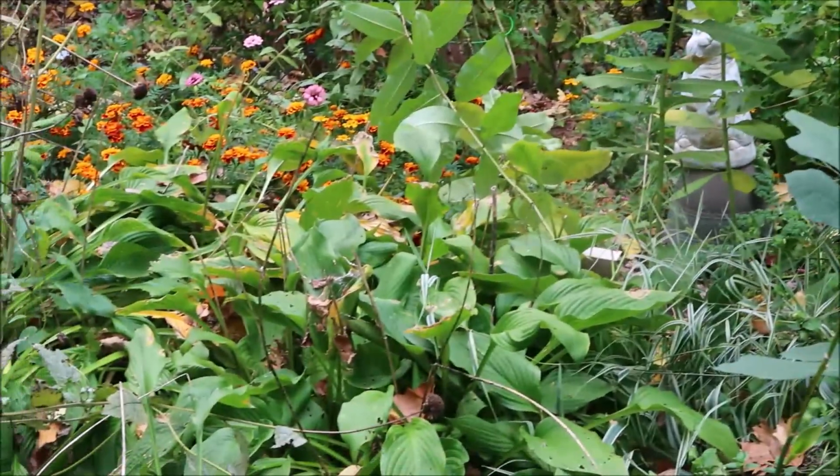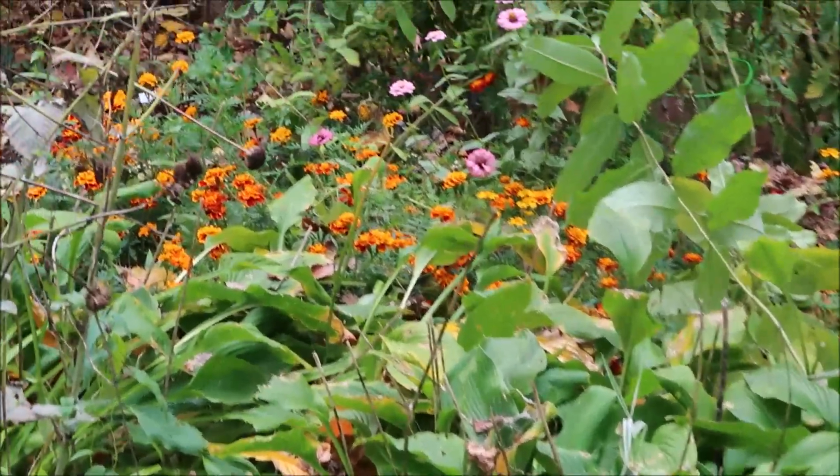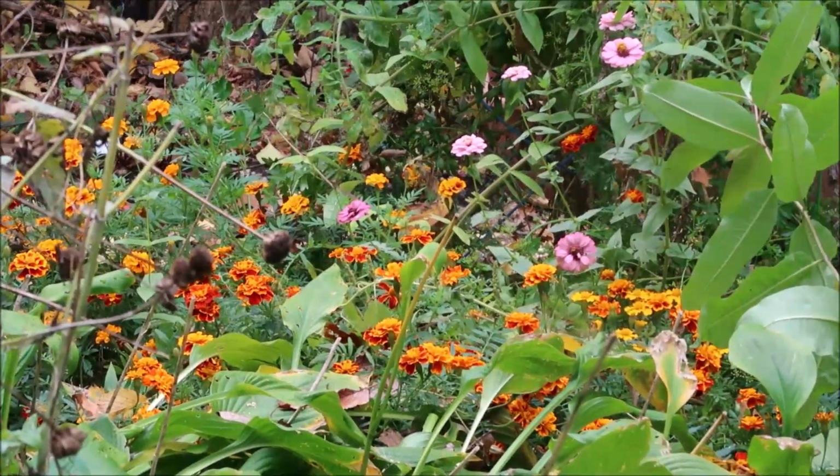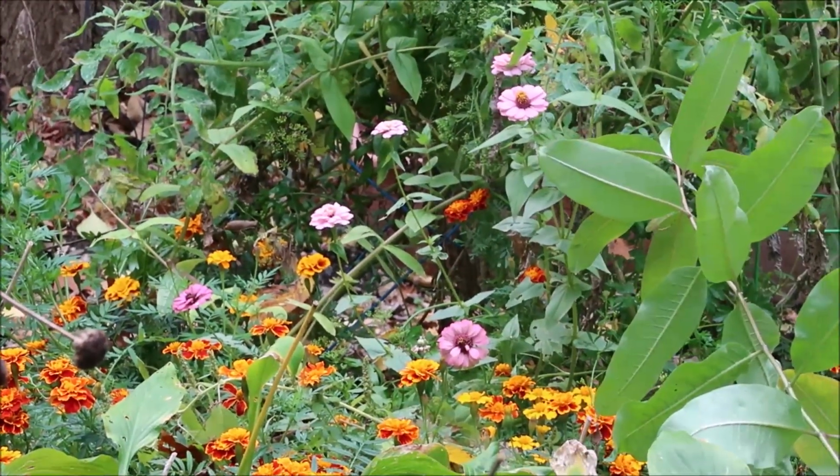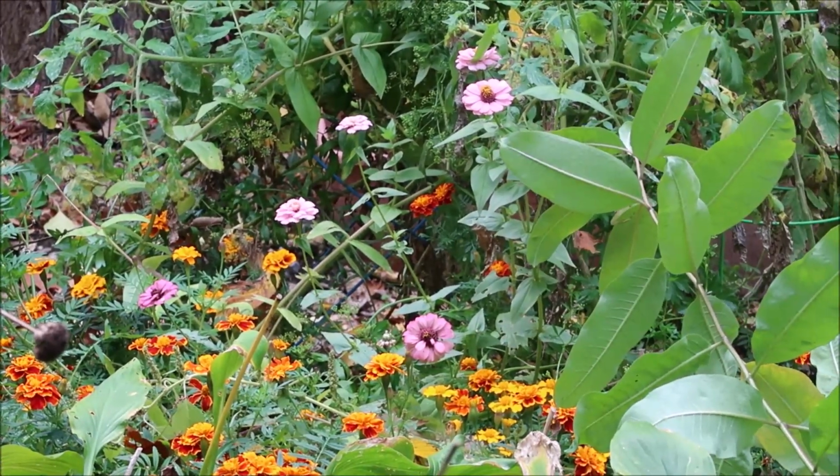And then I also have some zinnias over there.